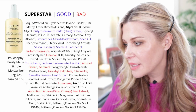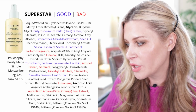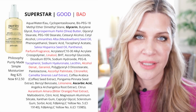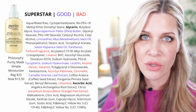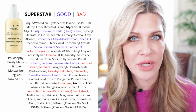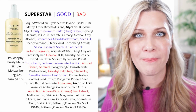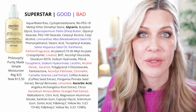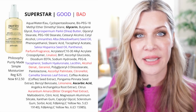It also has several other ingredients that will cause you to be sensitive to sun. Now, it also has a citrus peel oil, so that right there is a no-go. When you're looking at an ingredient deck, one thing for me that immediately just gets rid of a product is anytime I see a citrus peel oil. That immediately just eliminates the product.